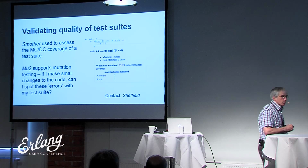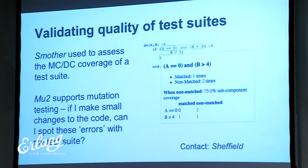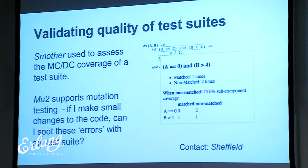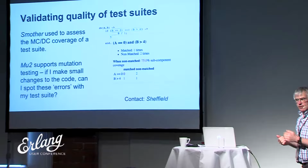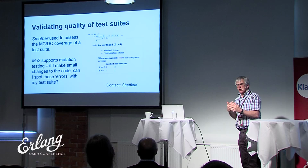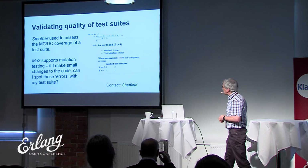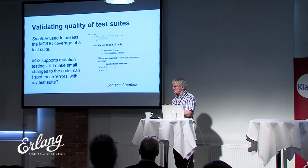So Smother is a tool that's used to assess MCDC coverage. MCDC coverage is a coverage that checks not just every line is covered in your code, but every combination of values of decision points you might make in your code is also covered. There's a screenshot on the right-hand side of how that works. The issues come because you can cover every line without actually covering all the combinations of things you should do, and that's represented by different, you can see at the top there, different colours of green and orange and red, telling you how much you've covered of the portion of your decision tree, and giving you a percentage of how much you've matched it or not. And so that can be used in the same way as cover does, and gives you a lot more information about what you've covered.